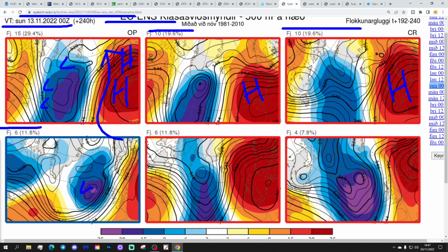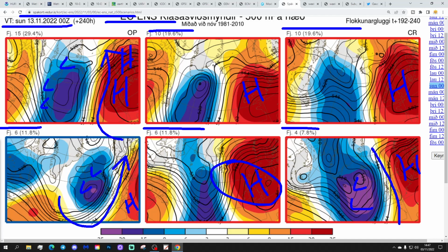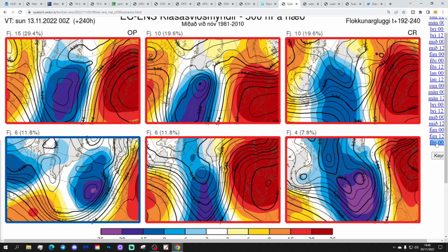6 here with low pressure towards the northwest, high pressure to the south. That's a little bit more unsettled, but it's still mild, with winds coming in from the southwest. Number 6 here again, just dominated by high pressure, and 4 with high pressure to the east, low pressure to the west. Maybe a little bit more showery, but the upshot is that nearly all the options are anticyclonic, and they're nearly all very mild scenarios as well.